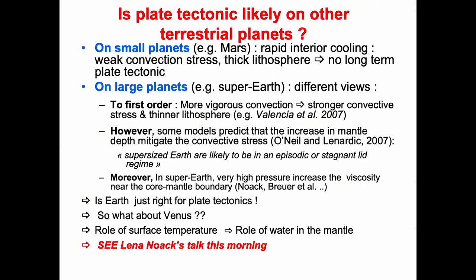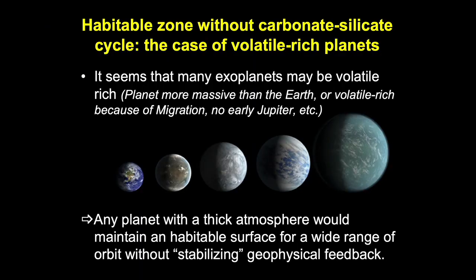If you talk to many of my colleagues working on these habitability problems, many believe that the definition of the habitable zone is related to the existence of this carbonate silicate cycle that adapts the greenhouse effect to the distance from the star, to be sure that wherever you are in the habitable zone, you have the right greenhouse effect. But in reality, you have to be careful. And this is the plot I skipped: if you don't have a carbonate silicate cycle, then it can work just if you have enough volatiles. If you have a thick atmosphere, it's okay.